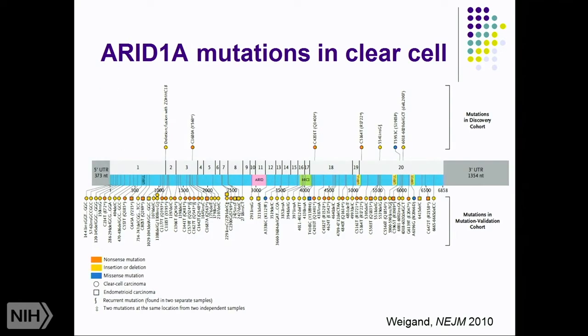And what they found was that there was actually a recurring mutation, or a bunch of mutations, in the ARID1A gene. And if you look at this, it's showing you that these mutations occur throughout the locus of ARID1A, and they have nonsense, they have insertions, they have missense mutations. So this kind of tells you that it's probably not an oncogene here, but maybe it's a loss of a tumor suppressor. Because if it was an oncogene, you would have one activating mutation. But here we have mutations throughout the whole locus.